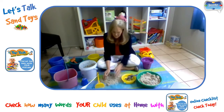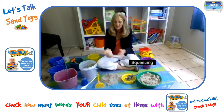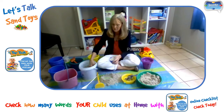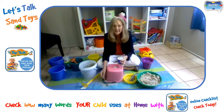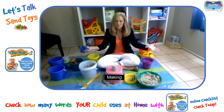We can do squeezing. Oh, we squeeze the sand. We can make a ball. We can put some sand and make a sandcastle. We're patting it down, patting. Yep, and then what can we do? We can do some making. Let's make a sandcastle. Making a sandcastle, wow!